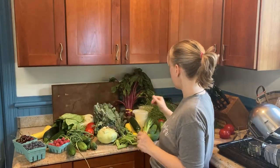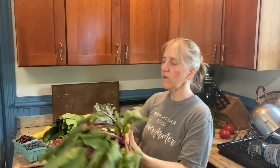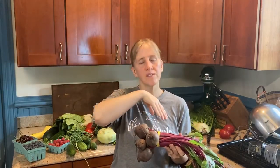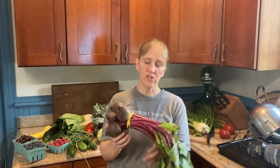And let's see, beets. So we've been offering beets all throughout the winter, but most of the beets that were offered in the winter were grown last summer and last fall. These are the spring beets. You can tell because the greens are so fresh and vibrant. So you're getting 2 vegetables in one, or 3 if you want to do them separately.